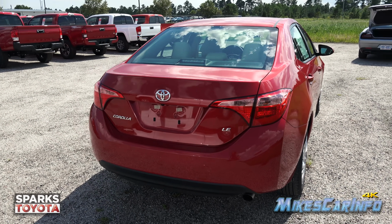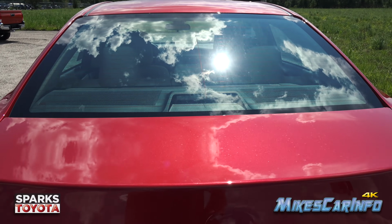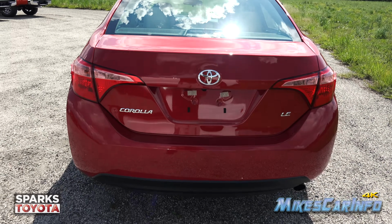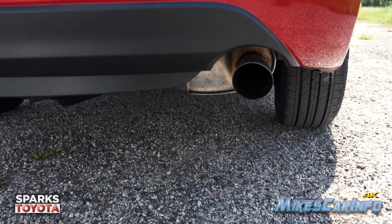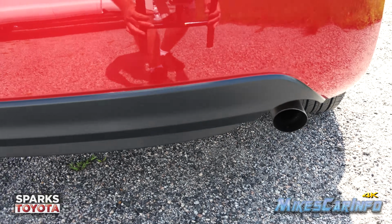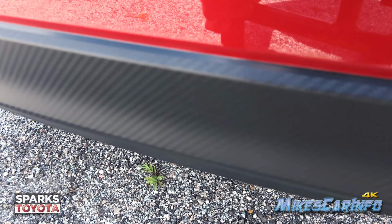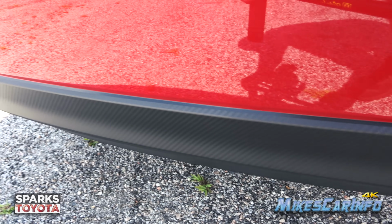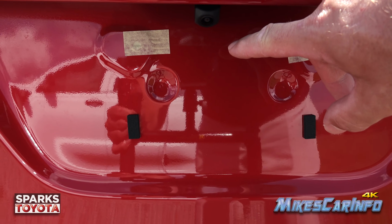Okay, looking at the back of the vehicle, it has the LED third brake light right there. Single exhaust here on the right side. And a simulated carbon fiber back here, which is pretty neat. I don't know if you can see that. Backup camera is almost in the very center position here.